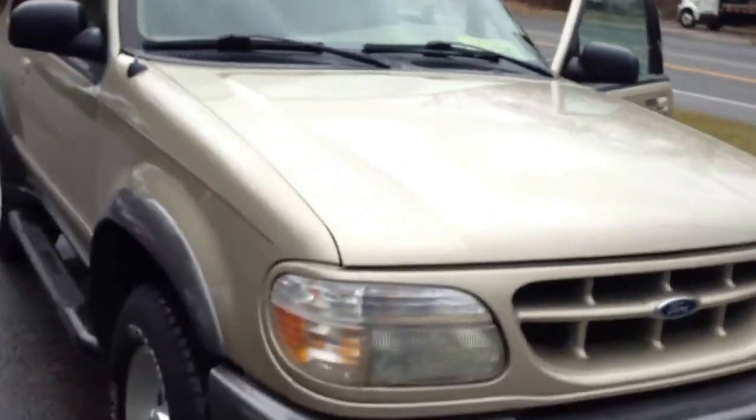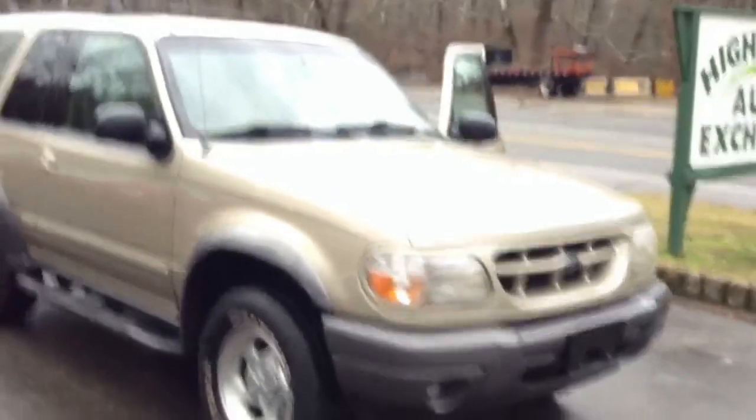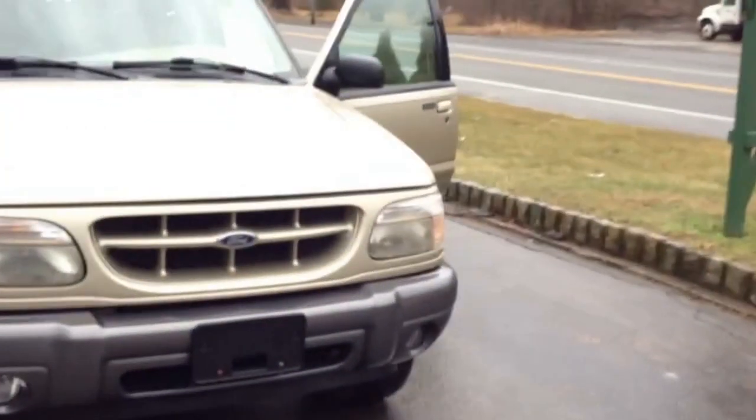So if you know somebody that's handy with tools, if you're handy with tools, which I'm not, and you think you can fix this thing cheap, well, hooray for you. I pretty much fixed every other thing on it, so she's good to go.